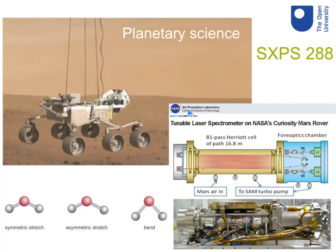And the other thing that I wanted to touch upon, as well as developing skills in experimental work and writing up your results and scientific publications and so on, is that experimental work generates large amounts of data. So you can imagine from an instrument like this, beamed back from Mars, we get large quantities of data which need to be processed, analysed, presented and so on. And so we also have an element in SXPS288 of using Python computer programming for data analysis and presentation.